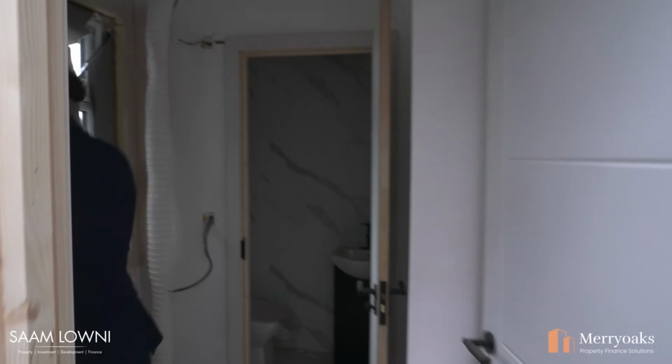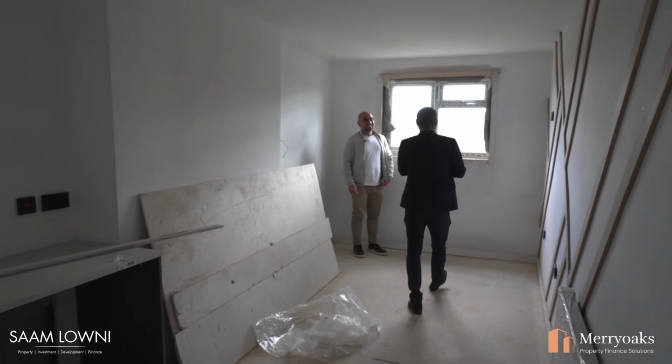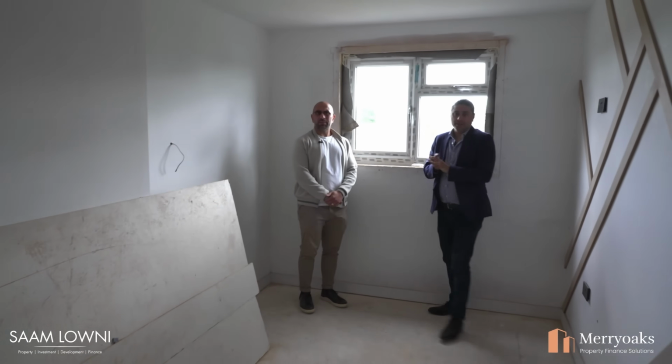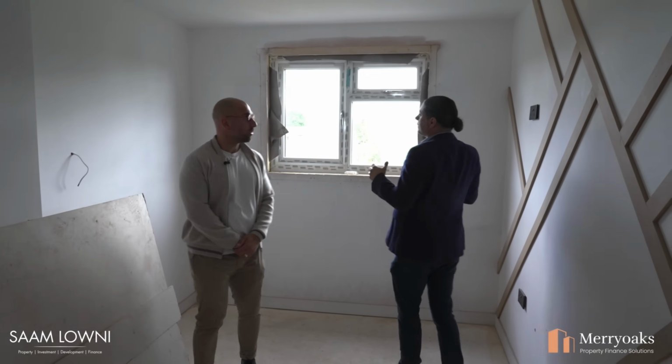Wow, look at that. Adding square footage to UK real estate. That's what we do, mate. Absolutely, it's about maximising. 150 square metres now, I think. A bit over. That's unbelievable. What a beautiful size space. Yeah, this is lovely. So how did you find this one?